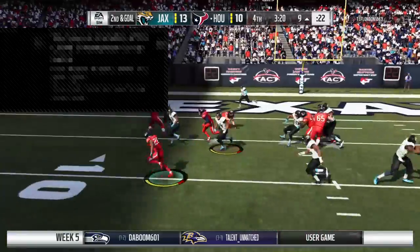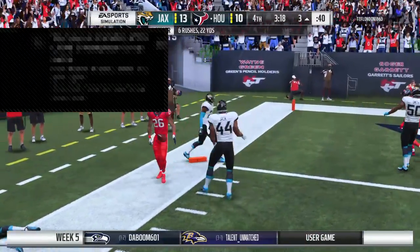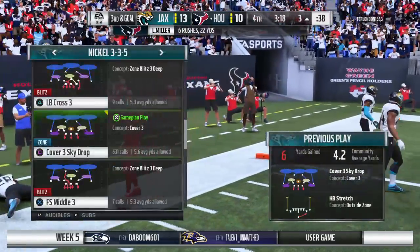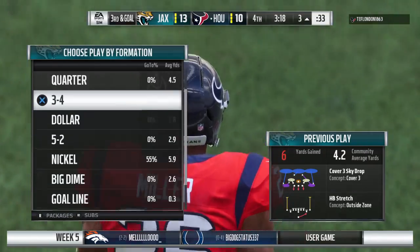They get it to him running left. And inside the 5 here before he's out of bounds right at the 3. A nice run there as he picks up 6. It's going to be 3rd and goal now.